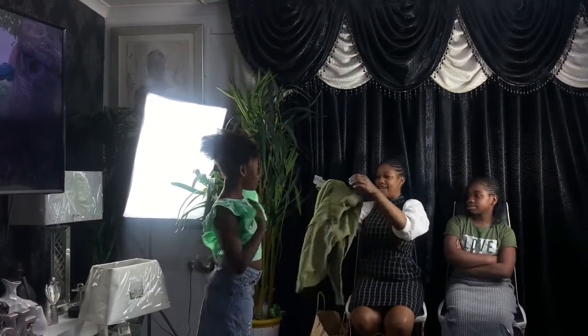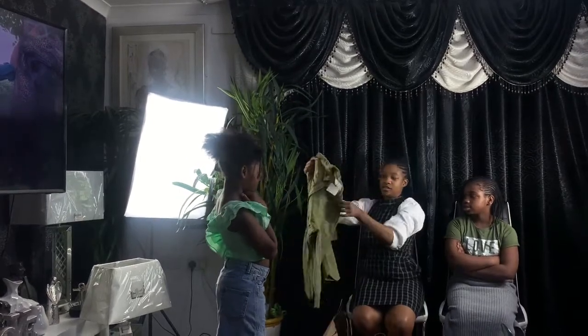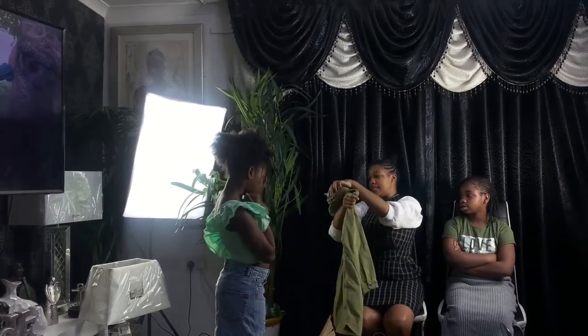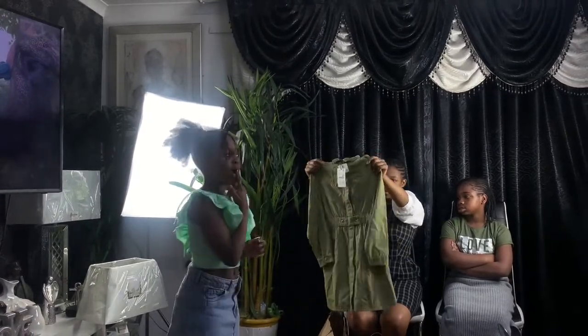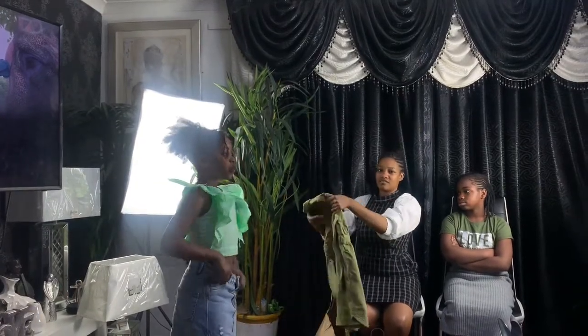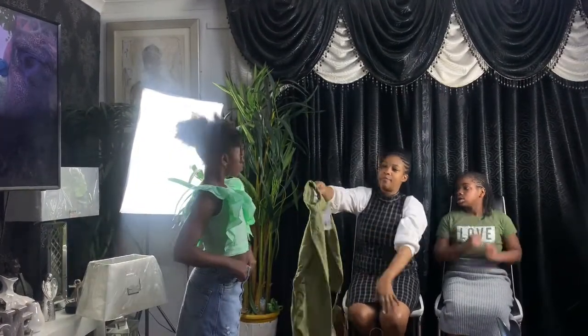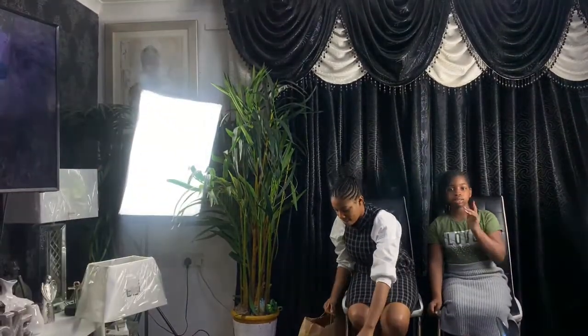Last outfit is this green denim dress. And this is £20, and it's a size 11 to 12 as well, because her size looked a bit smaller, so I got her a few sizes up. But here you go, last outfit. Yeah, that's the last outfit, guys.